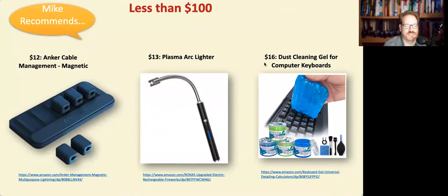So the first item I'd like to suggest is something to help manage the cables on your desk or maybe on your end table. Some of us have not completely adopted a wireless lifestyle, so having some sort of cable management to keep things tidy can really help.